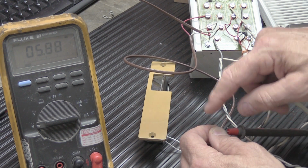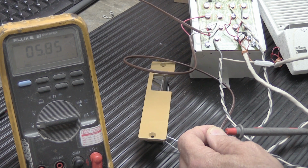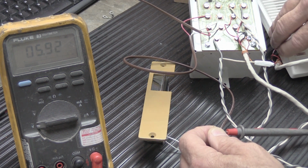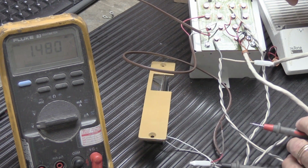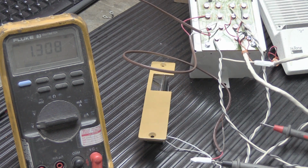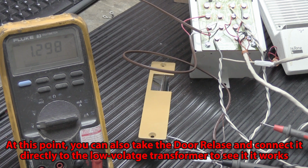If you measure here and your voltage is essentially 0, then you probably have a shorted wire, and then you have to check the continuity on the wire and see if that's the case, and then figure out what to do about it. And then when you move the switch, again, there's our 12 volts. So we know that the 478 is supplying 12 volts to the door release when someone moves the switch, which is what you want. Likely, it's a door release that's the problem.